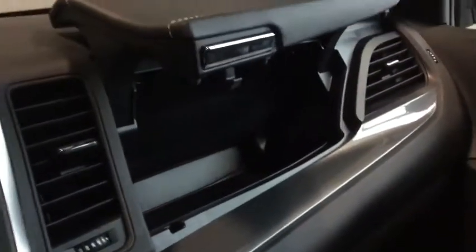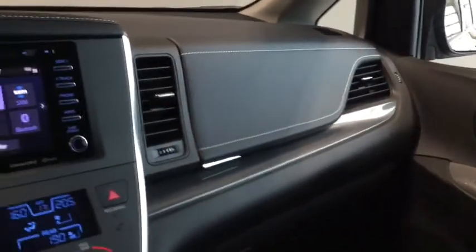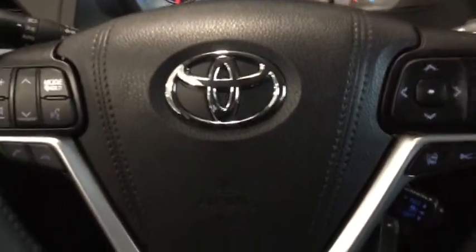Speaking of storage, you also do have your dashboard storage compartment on the top, finished with that leather trim, and you have your glove box with all the manuals you'll need to know everything there is to know about your Sienna, plus there's a lock for keeping everything nice and safe. Plenty of stylish and functional features built right into your Sienna, but why don't we hop on back and take a look at cargo.